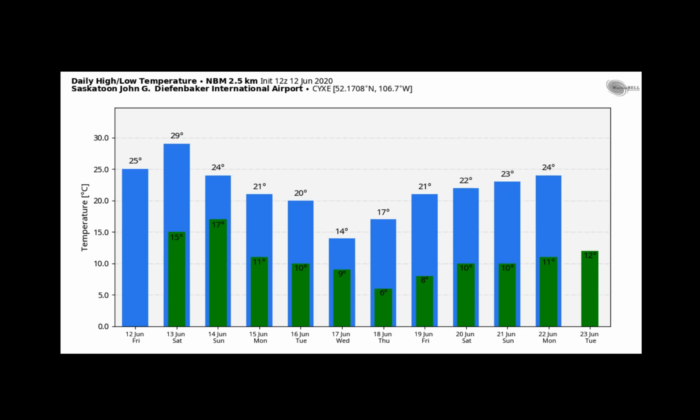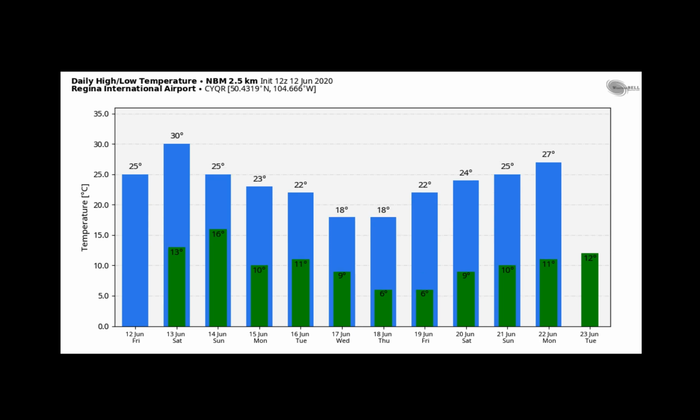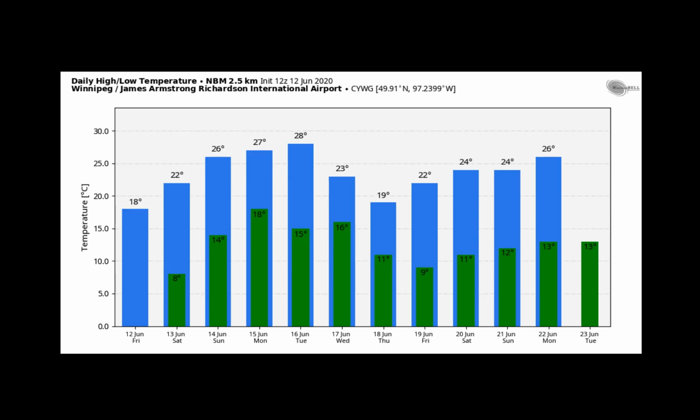So Saskatoon, a high of 29 on Saturday, 14 for the high on Wednesday, 30 in Regina on Saturday, and then 18 on Wednesday. And then as you head all the way off to the east, this is where we're a little bit delayed. So we're feeling that cooler air mass today, trending warmer as we head into the early part of next week. But that cold front moves through just a few days later, bottoming out here Thursday and Friday with highs in the upper teens or the lower 20s.